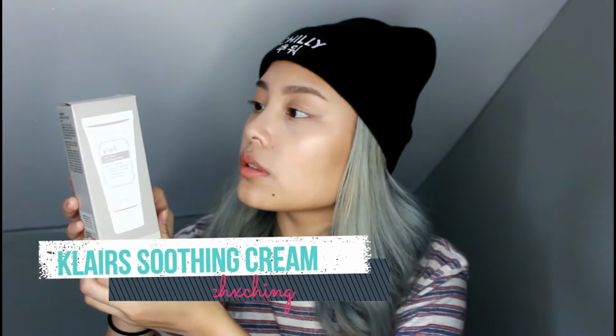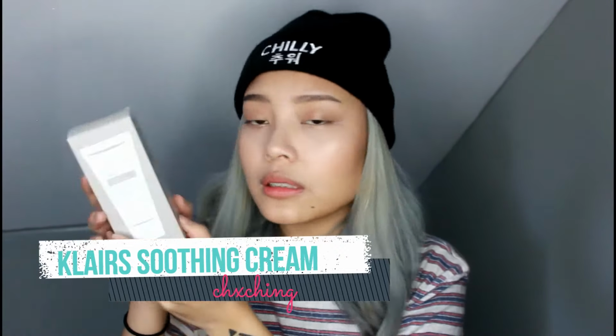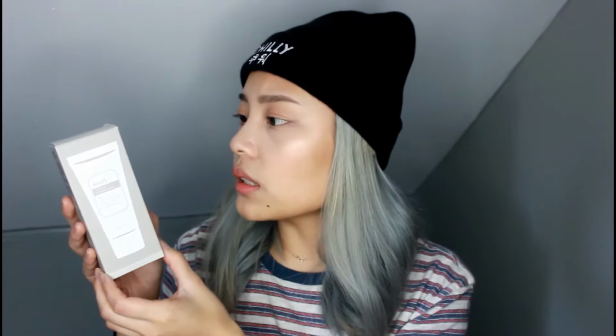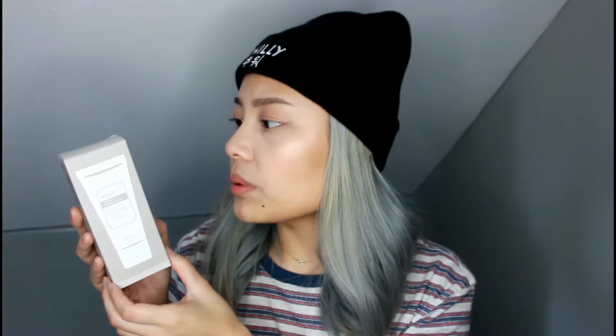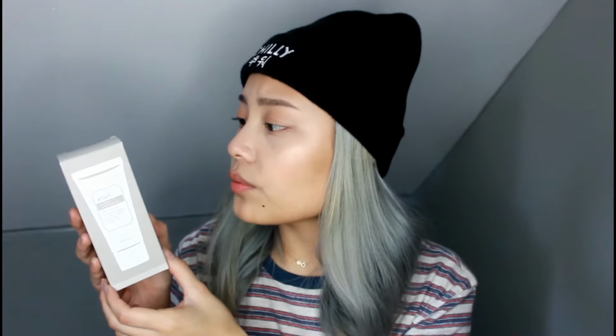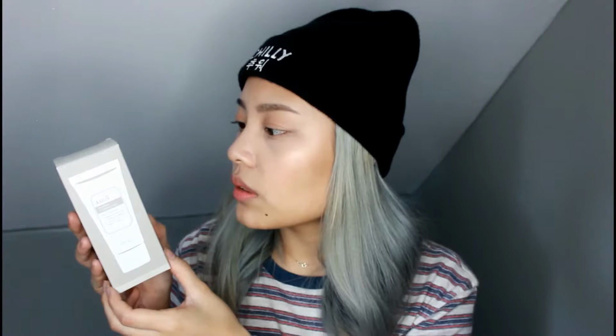This is the Klairs Rich Moist Soothing Cream. So it's like a moisturizing cream. Let's see. It's a rich moist soothing cream, a comforting, deeply hydrating moisturizer. Contains a rich blend of hydrating ingredients, free of dyes, fragrances, and animal-based components. So the direction says, after cleansing, toner and serum, gently pat moisturizer onto the face using fingertips.